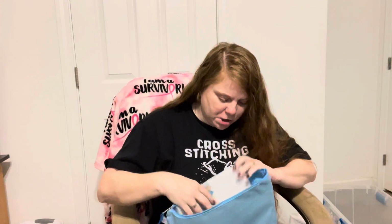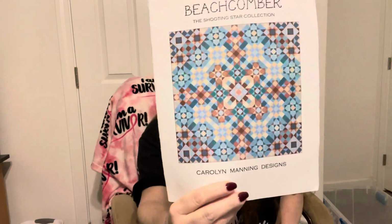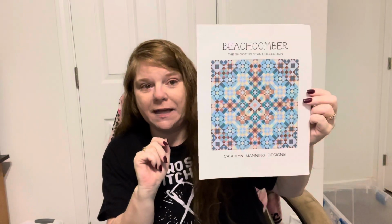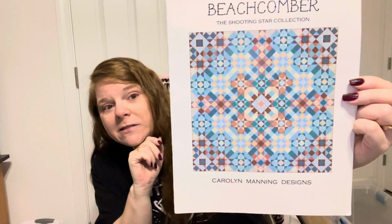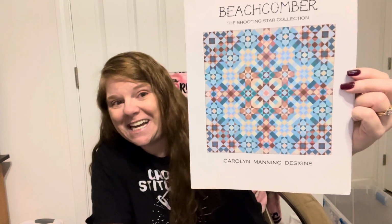This is Beachcomber by Carolyn Manning Designs. And if any of you follow Jan Hicks of Jan Hicks Creates, I saw her doing this. This was like one of my first Flosstube influences right here, because I saw Jan doing it and I thought it was the prettiest thing I had ever seen. And I ran straight to 1-2-3 Stitch and I ordered it. Thanks, Jan.